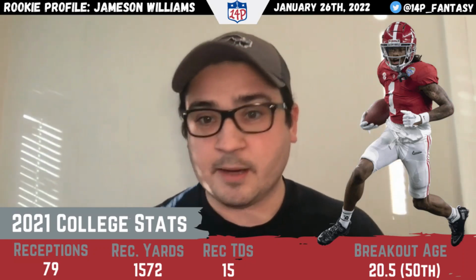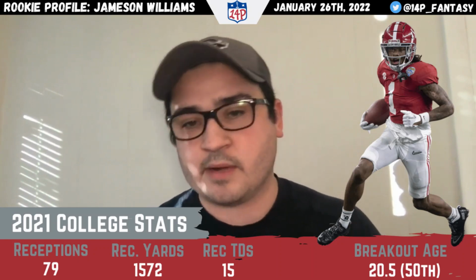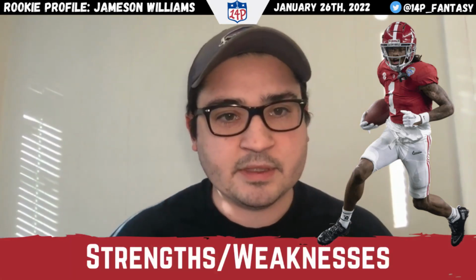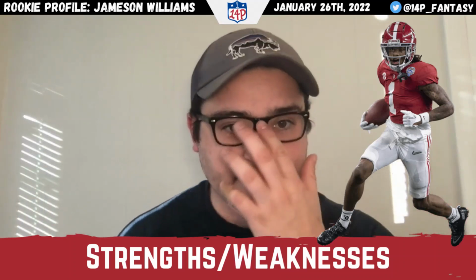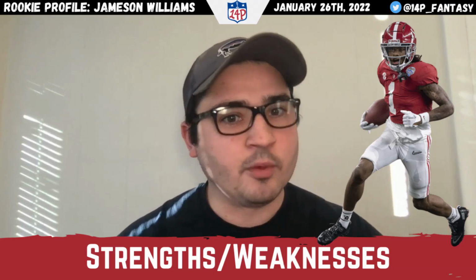He is just a big play threat waiting to happen. He is fast. He runs good routes. He's an electric player. Let's jump into some of his strengths, and then we'll talk about the few weaknesses that he does have. So when it comes to strengths, really, he can kind of do almost everything. So versatility is a big one for Jameson Williams.